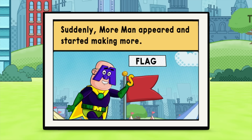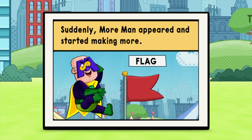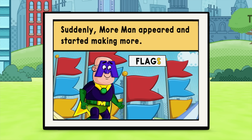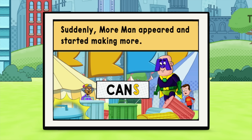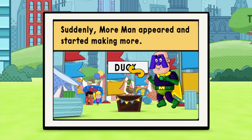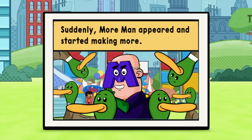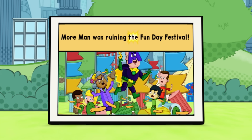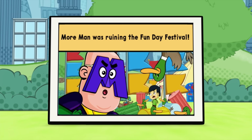Suddenly, More Man appeared and started making more. With my magic S's, I can make more of everything! More flags! Kaplow! More cans! Kaplow! More ducks! Kaplow! Did I mention I like more? More Man was ruining the Fun Day Festival. Because I think more is better!